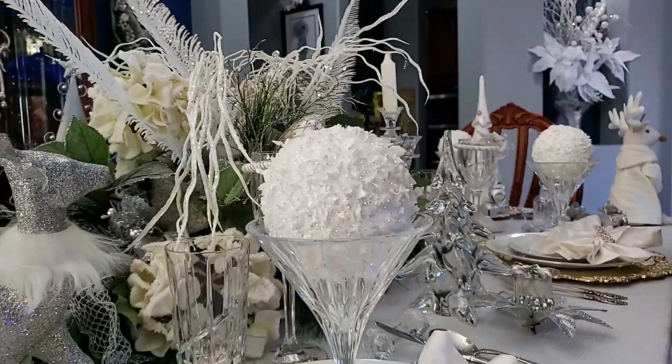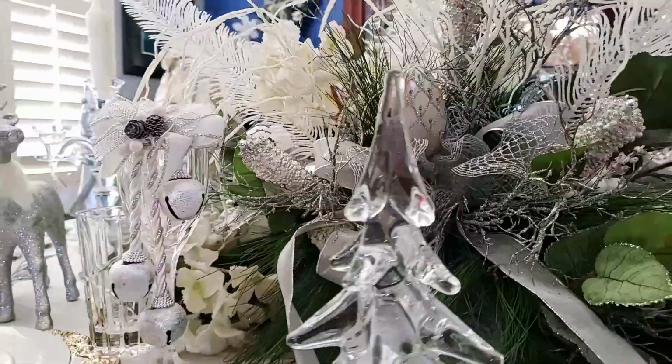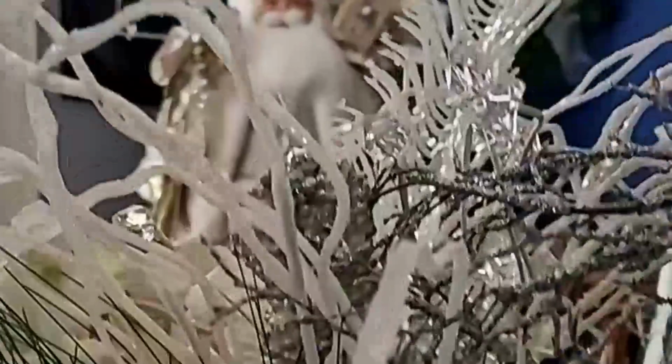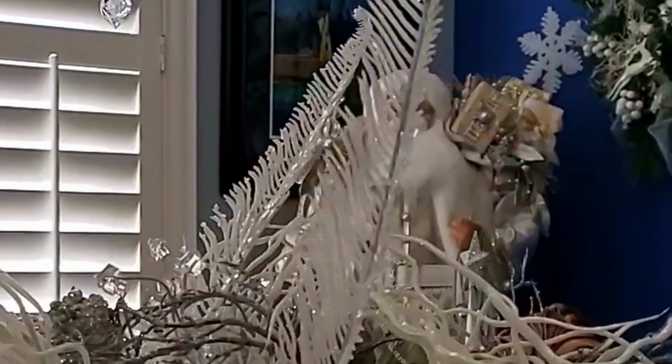Like an ice cream with coconut on it, like a frozen coconut ball. This one is huge too. So you have to pack him up carefully. He has his own box. All the big ones have their own boxes.